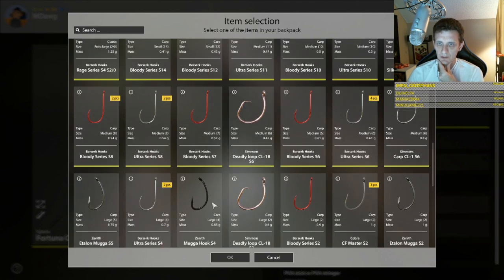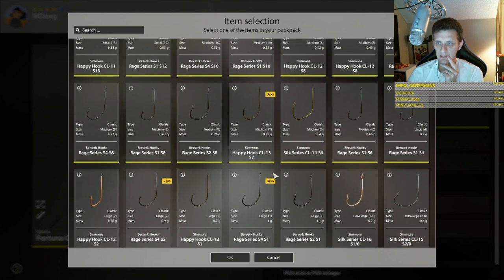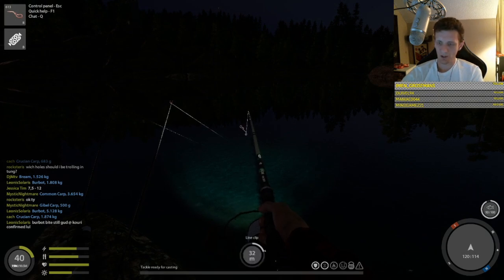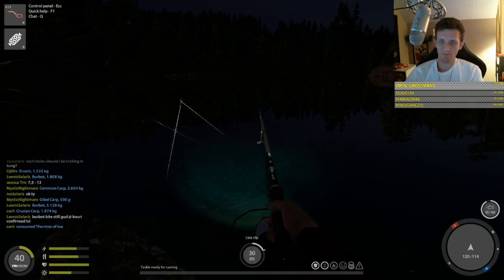I've been using a little smaller hook for burbot lately. Do 4 on this. Smaller you go, the more other stuff you may catch.